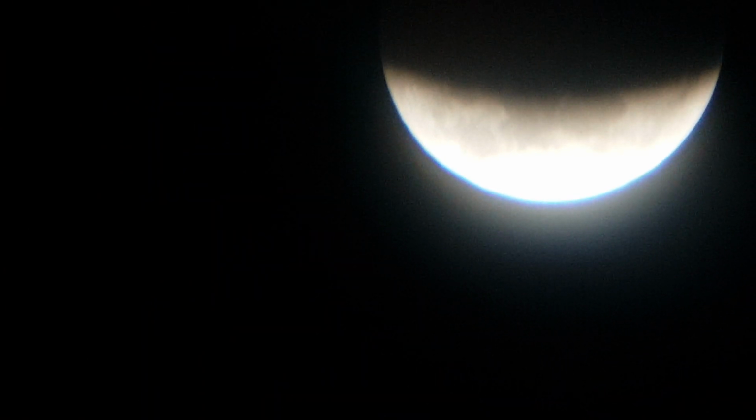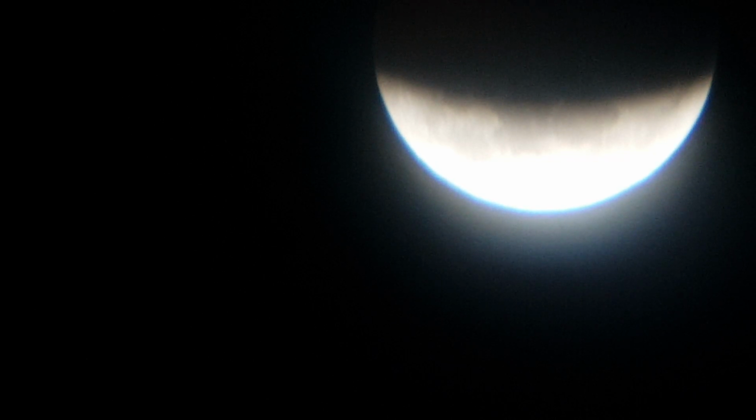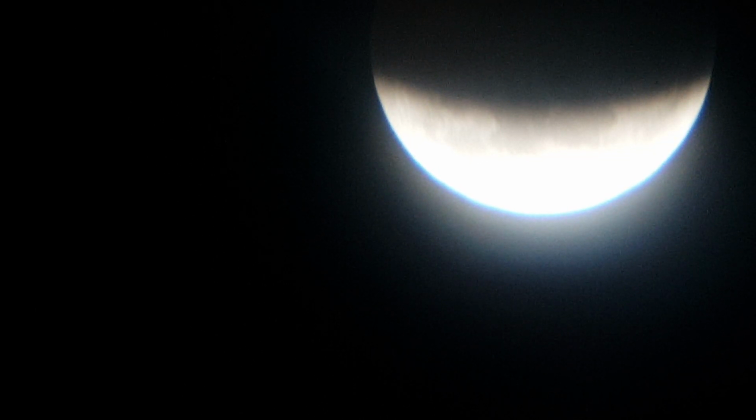There we go. That solar eclipse is engulfing the whole moon. It's taking its time, but it is engulfing the whole moon. The Earth is passing in front of the moon, in front of the sun, casting that shadow, blocking the sun's light from hitting the moon, and we're witnessing it here right now, live together on this video.